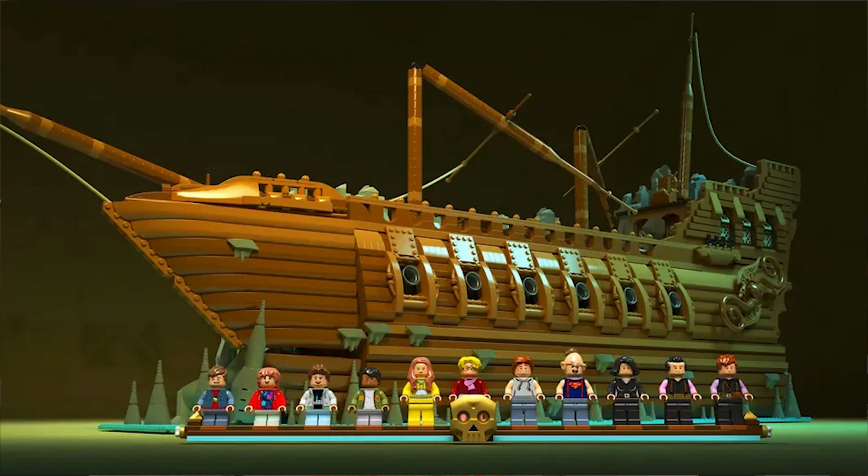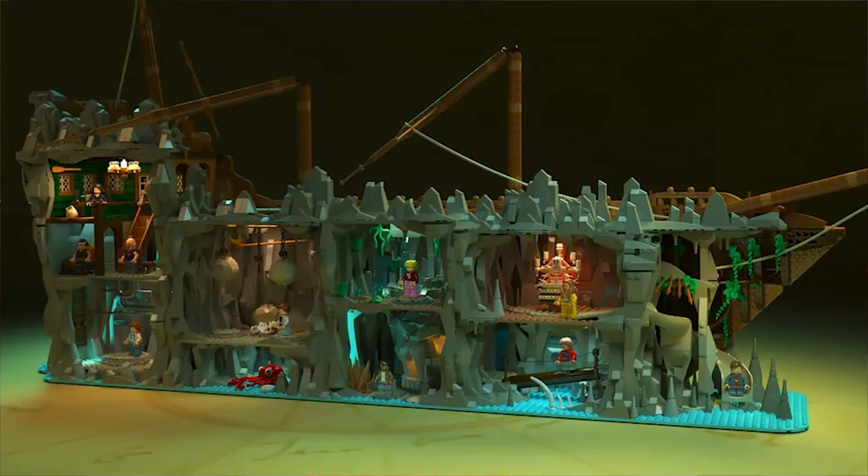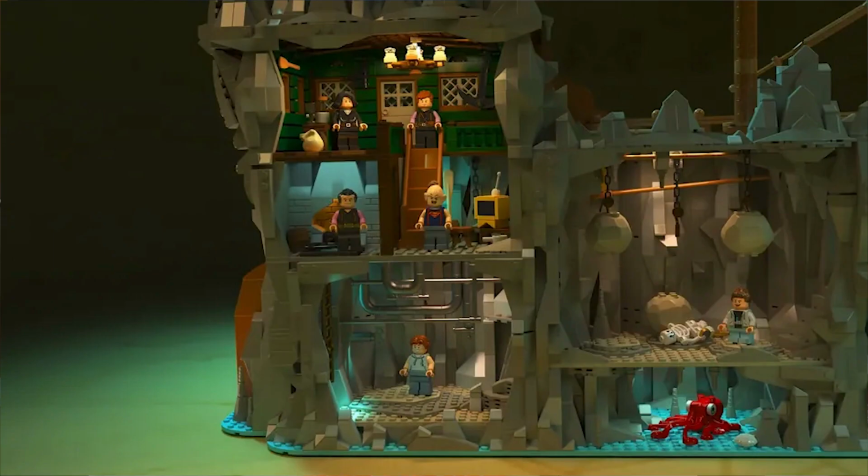Last one is The Goonies, 1985, where from the front is an amazing looking detailed ship, but when you go in the back are all the caves and tunnels the kids went through in the movie, by Delusional Bricks.